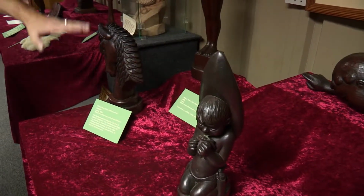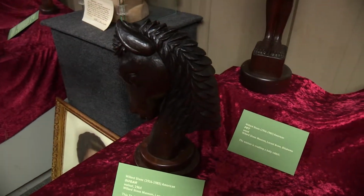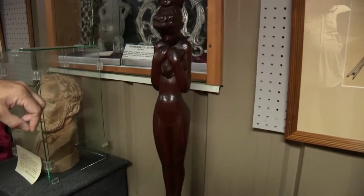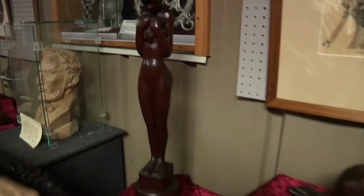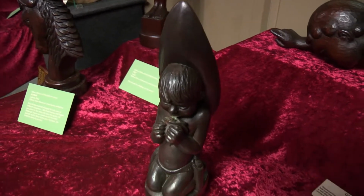Now, we're talking wood here, right? Right. On the horse head, so yeah. That's interesting. Then behind it, that is also wood. Yeah, that's sassafras wood. Okay, now then do we move into the metals down here with the young child with the hat? Yeah, this is a bronze, a limited edition. One of his first pieces he cast back in the 70s, I think.